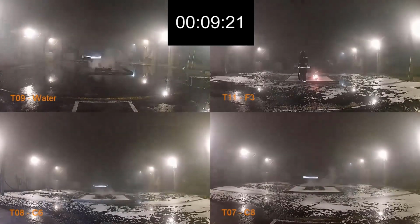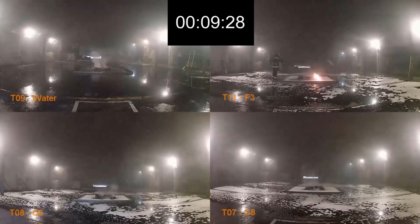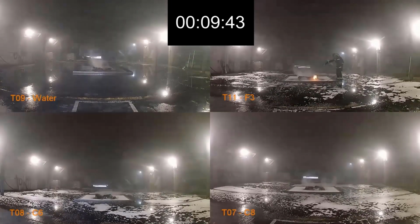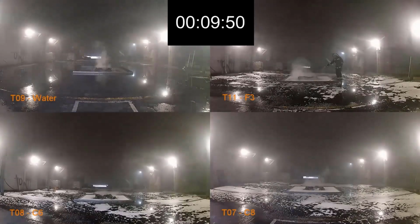After 9 minutes it was decided that it didn't look like they were going to put the fires out in a reasonable amount of time. So although they suppressed the fire, they didn't extinguish the fire. So this was a successful test from a trial point of view, as we were able to show a clear difference between the different types of foam and a difference in performance between them, which hopefully can be used to update the guidance and sprinkler rules.